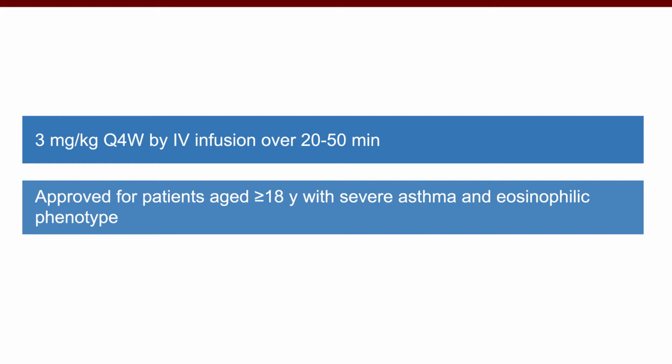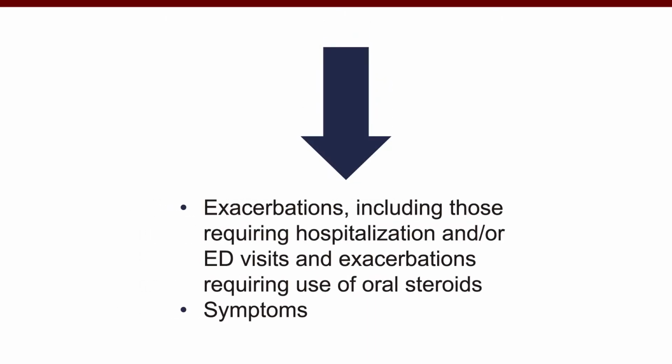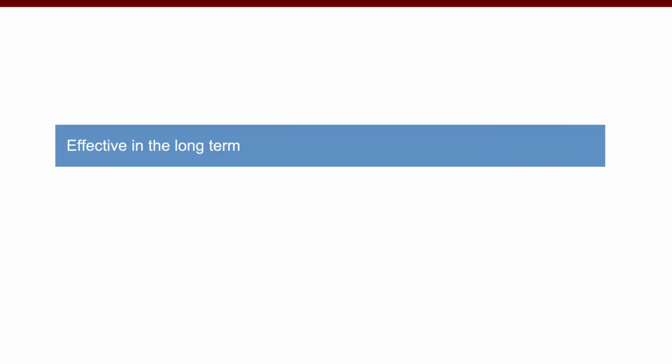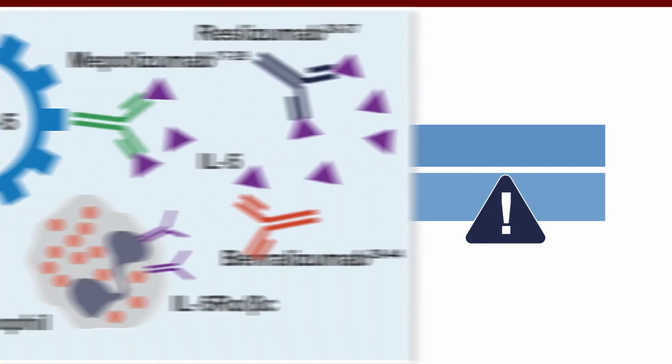I would say that the efficacy has been relatively similar to mepolizumab: improvements to lung function, asthma control, and quality of life, and again, very importantly, exacerbations have gone down, including those that require hospitalizations or ED visits. It's been shown to be effective with long-term use, and again, adverse events are similar to placebo, with the exception that there have been a very small number of cases of anaphylaxis in patients receiving ruxolitinib.